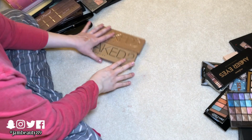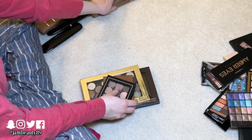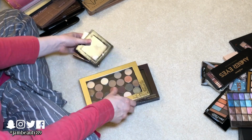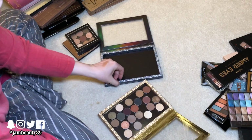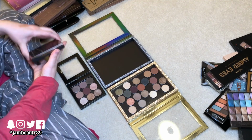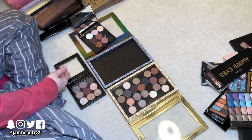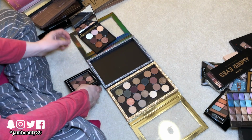I can't help it. All right, so I have these singles here that we need to talk about. So what I would like to do is put these in Sephora Collection Z palettes. Aren't they so pretty? Get all of my singles within these, and then maybe organize them from there. And then I don't really need all of these.